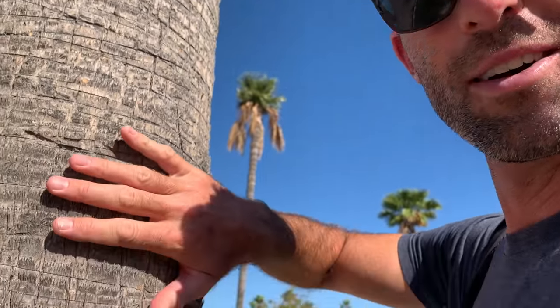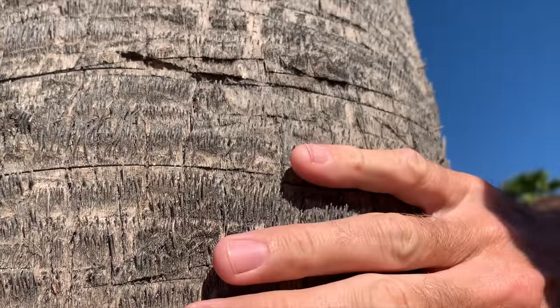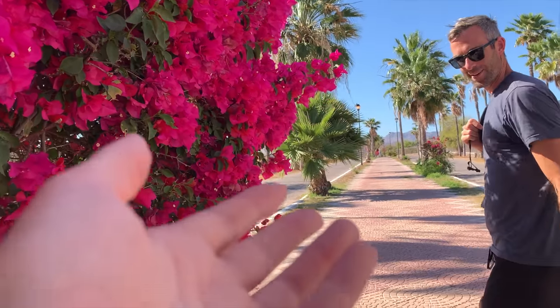I was just saying how the palm trees are like a cat's penis. In what way, Mike? Well, they got these little barbs and they're one directional. So you can go up this way, but not the other way. It's good for climbing. See, the palm tree. I was going to say it's like Hotel California, but you went with cat's penis. Yeah, tell me how this isn't like a cat's penis. You just killed the bougainvillea.